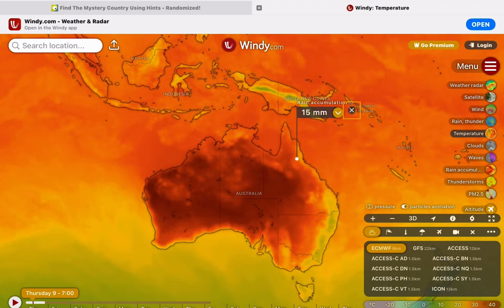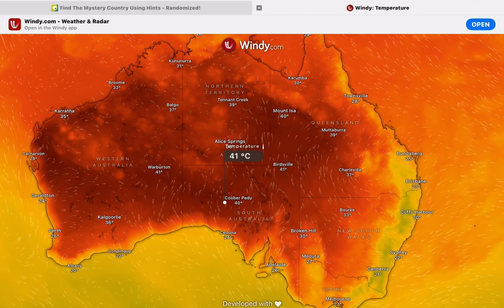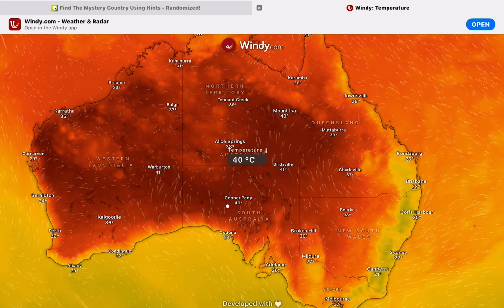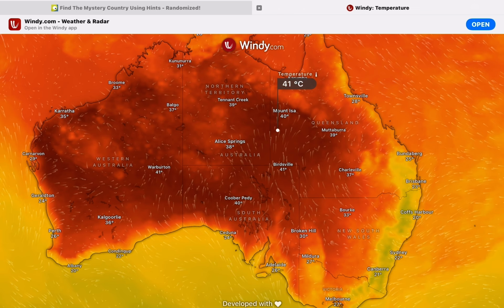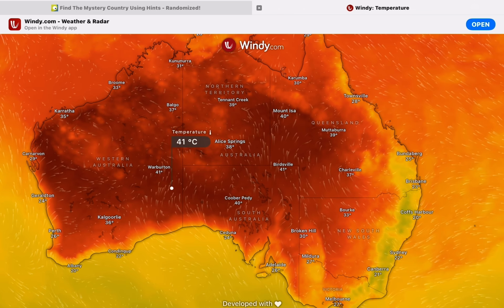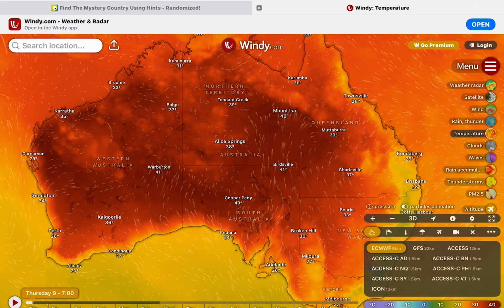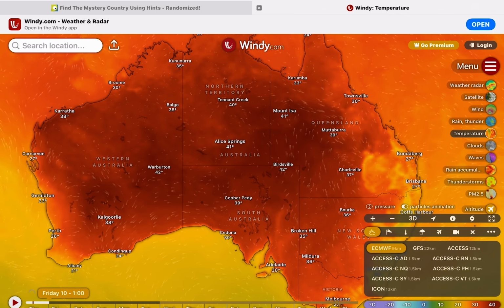Now for some temperatures. It's still very hot, from central Australia to western Australia, like 41 degrees, 40, even 42 in some spots, so stay safe. Some 36, 42. Today is Thursday the 9th.